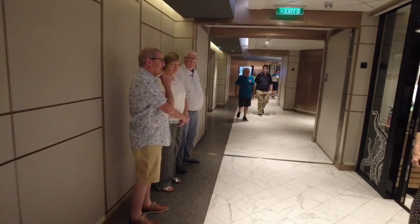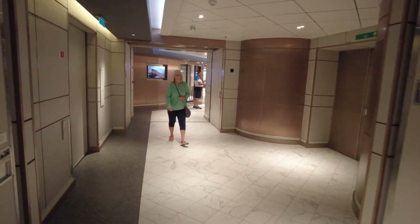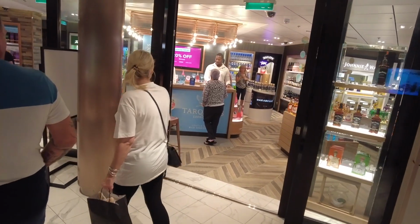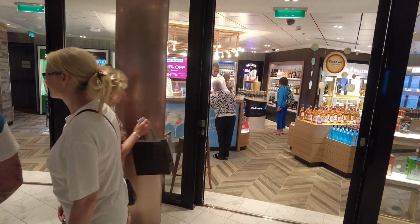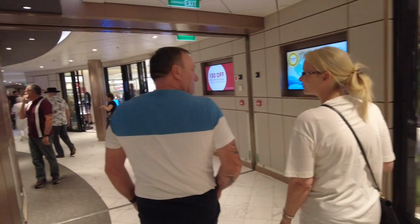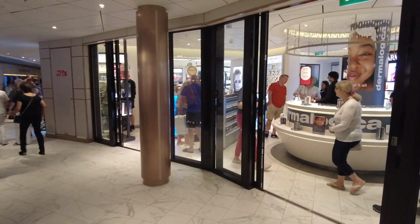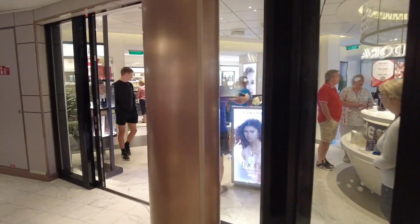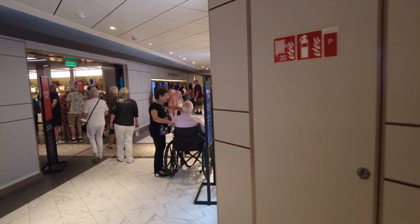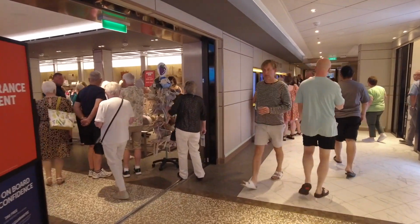And then just crossing through to the other side of Deck 7, there's more shops here. Here's a duty-free shop where you can buy all your duty-free stuff, but some of the prices don't seem too bad. And a perfume shop, we bought some Molton Brown shower gel in here, which was a reasonable price. And again, they've got lots of deals going on almost every day.